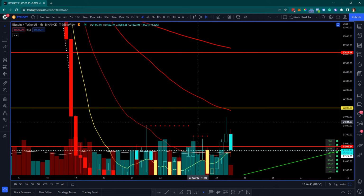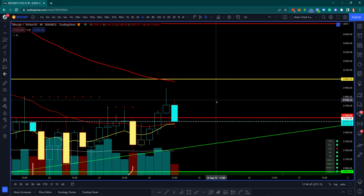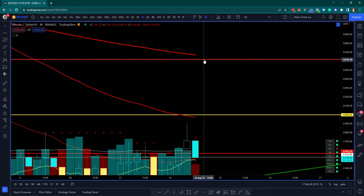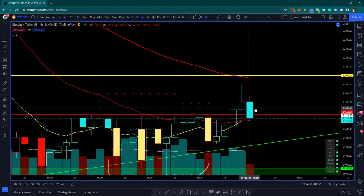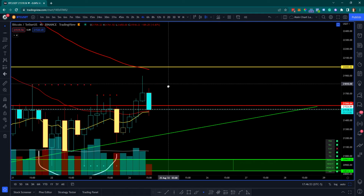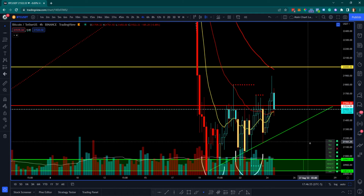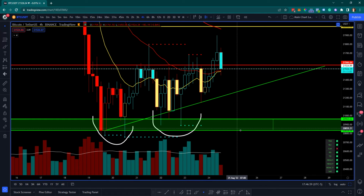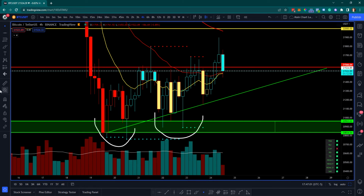It depends on your risk tolerance, right? Your take profit one could be at like 22K, your take profit two could be at 22.6 or whatever. That's risky as shit because we're still kind of in this consolidation phase. There is support that's kind of shown itself, but you're also kind of far away from support.